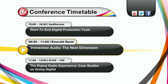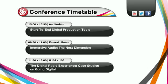Elsewhere in the conference, immersive audio, the next dimension. This session looks at the latest developments in surround sound, including the 22.2 channel system employed with super high vision. That's at 9:30 in the Emerald Room.